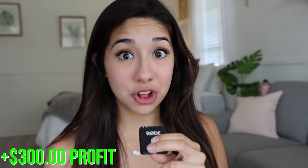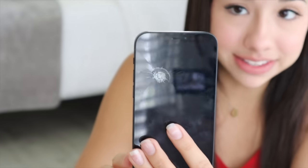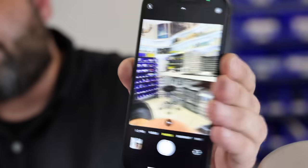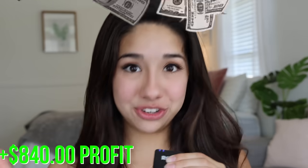That's a $300 profit. And lastly, our black iPhone that was in really good condition cost us $80 to buy it, $50 to fix it, and we sold it for $500. So in total for the black iPhone, we made $370. So our grand total of profit in our business ventures, we made $840 profit. That's absolutely insane, and this video was so much fun to film.